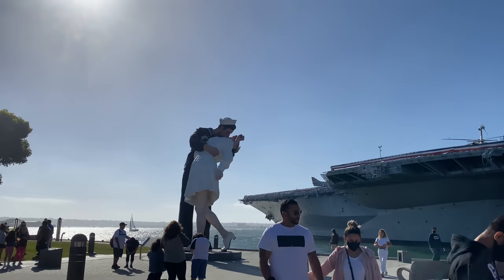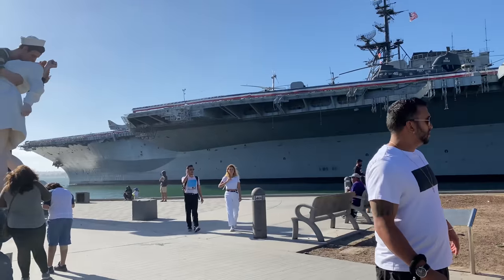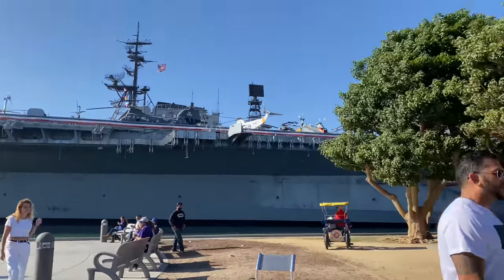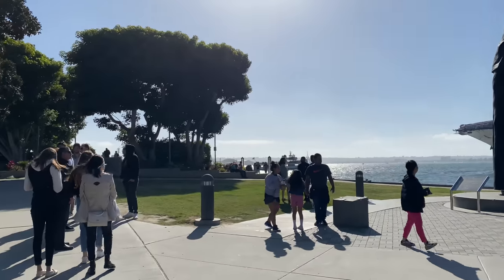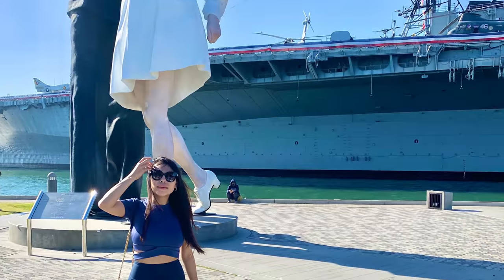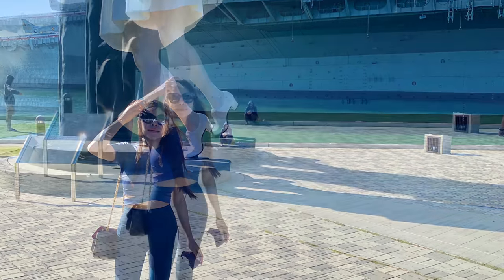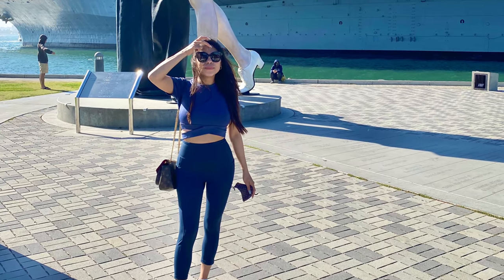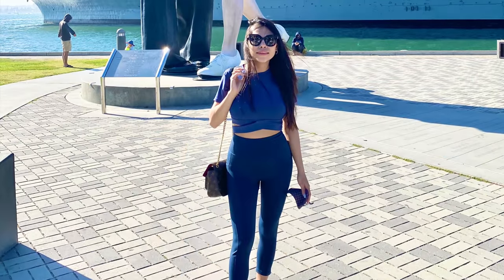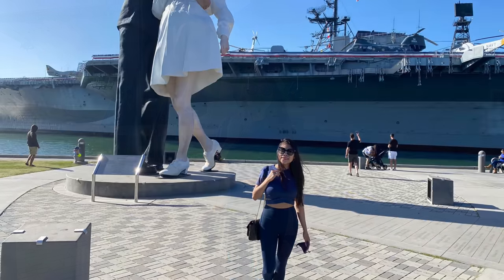The Unconditional Surrender, aka the Kissing Statue, along the downtown waterfront next to the USS Midway ship. The 25-foot installation recreates the famous embrace between a sailor and a nurse celebrating the end of World War II in New York's Times Square in 1945. The question is, what is really the meaning of the Unconditional Surrender statue?